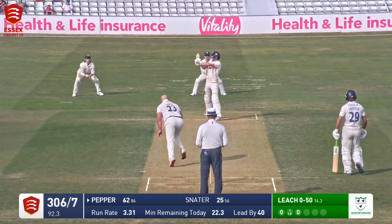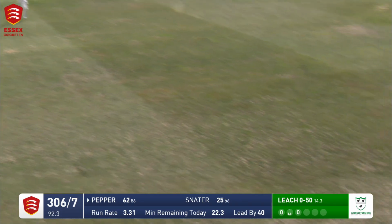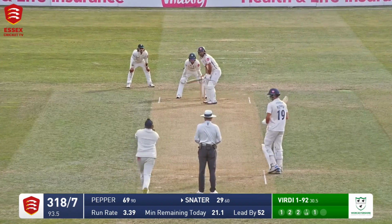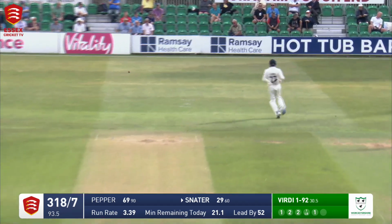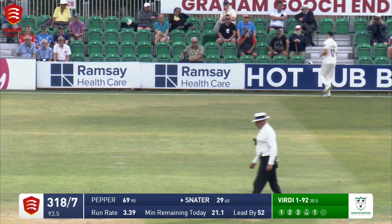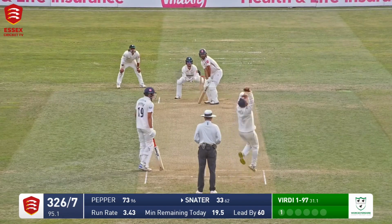In he comes, right arm over, bouncer, and to be fair, Pepper's played that beautifully. He's bowled him a bumper, it's outside off stump. In excess of 3 figures at least, as Verdi bowls, and there's a horrific slog sweep by Snater, and he's got a bottom edge on it, and so fast for his hands that it's raced away for 4, but I mean, you know, Illingworth, Rhodes.